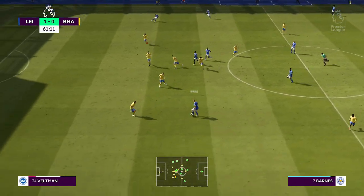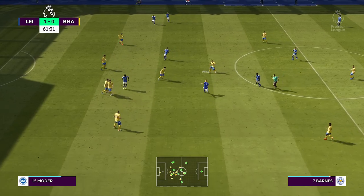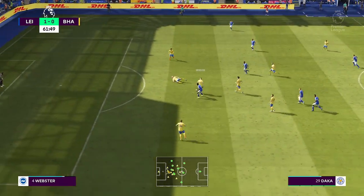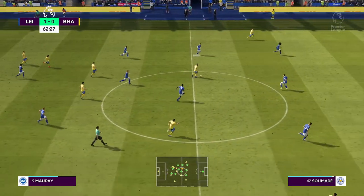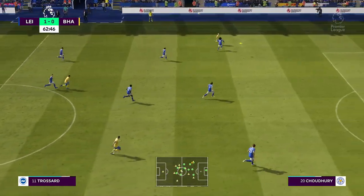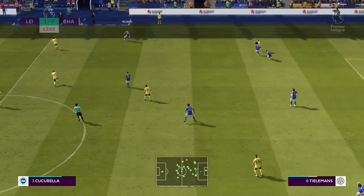Madison. Barnes. Now, will they be able to play it in behind the defence? Well, that's the end of that move for now. Well, let's see what they have in store for them on the break. Well, it petered out.